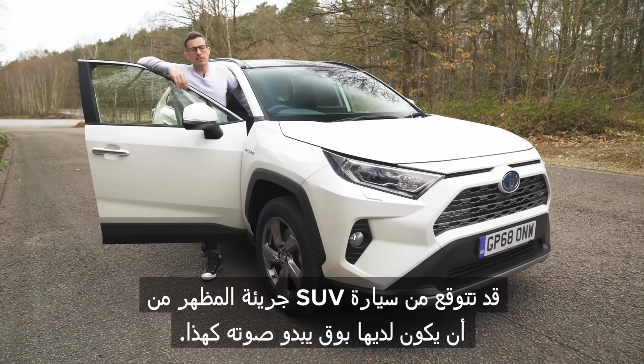You might expect an edgy looking SUV to have a horn that sounds a little bit like this. But no, the actual sound of the RAV4's horn is this.